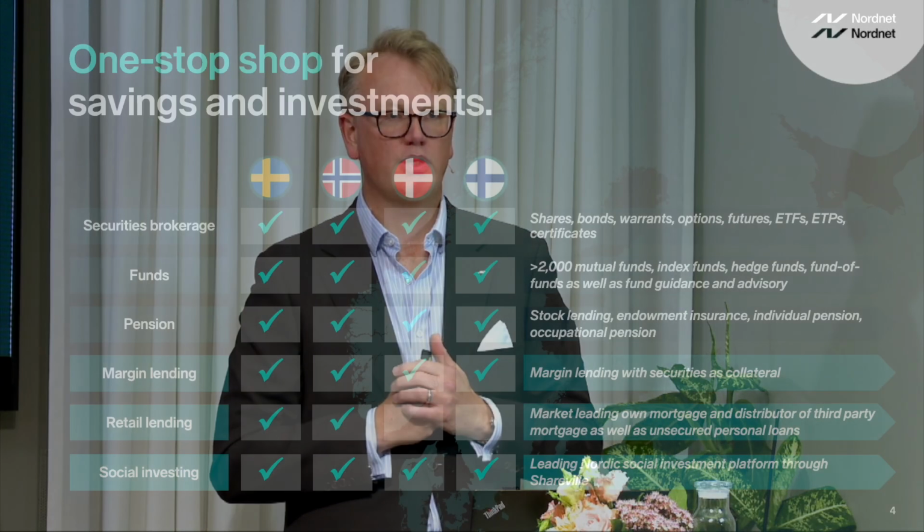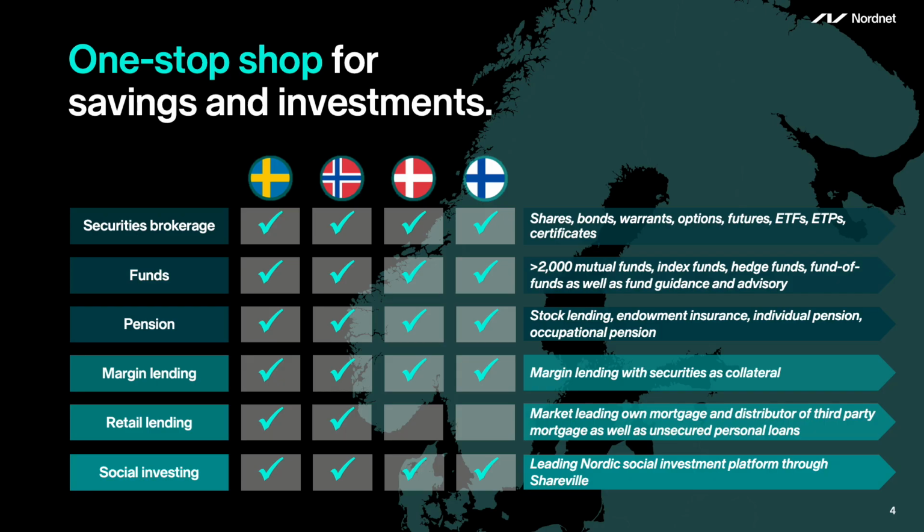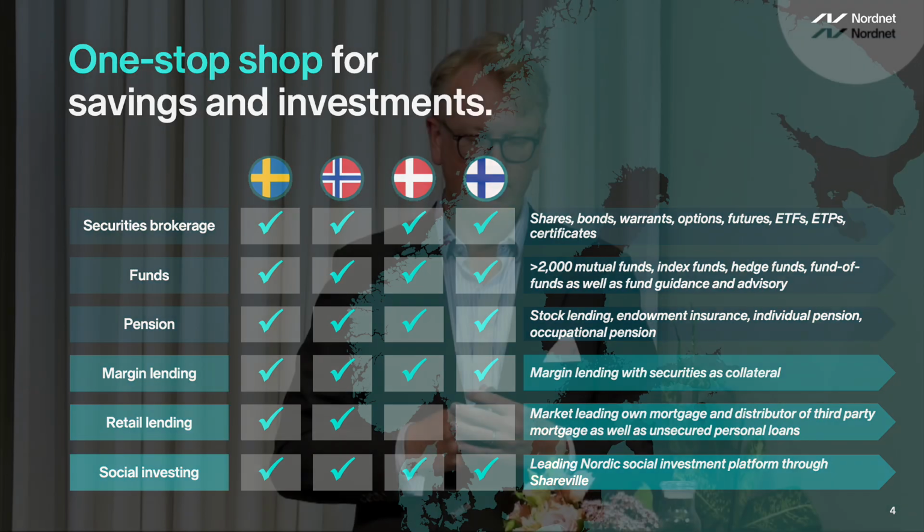What we're trying to build is this one-stop shop for savings and investments across our 4 Nordic markets. We started, of course, with brokerage back in '96. If you were trading stocks on the internet with a 56K modem, you were pretty hardcore. We've kept that core customer group. We added funds. We now run the biggest fund supermarket in the Nordics with over 2,000 UCITS funds on the platform. We added pension, which is essentially for us just another way of accessing those securities and those funds, but through tax-efficient wrappers and pension accounts, occupational pension accounts.